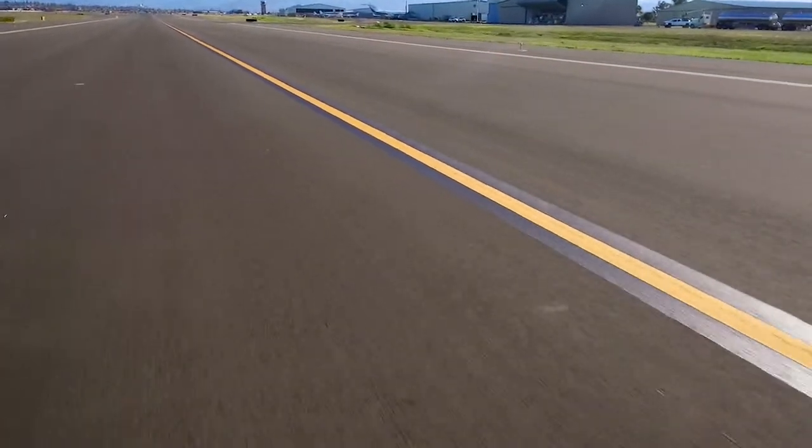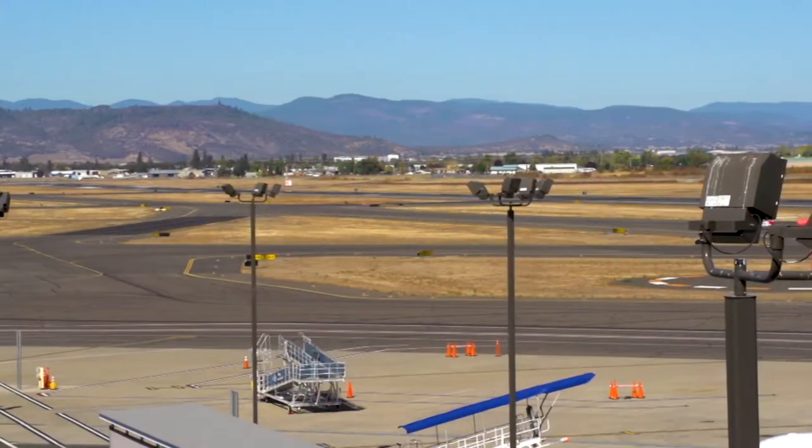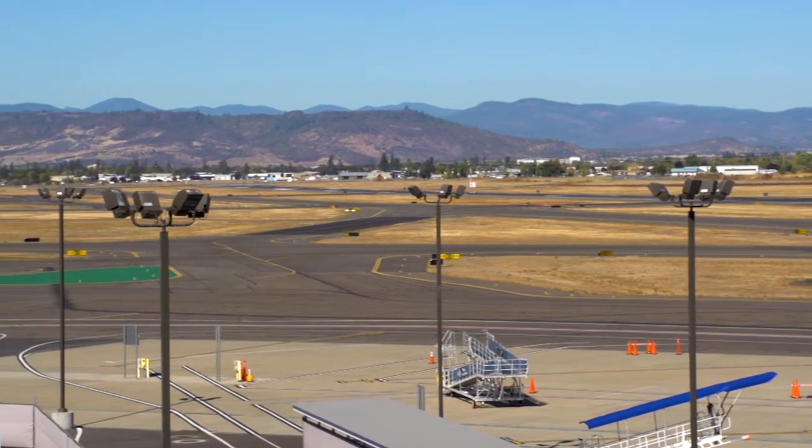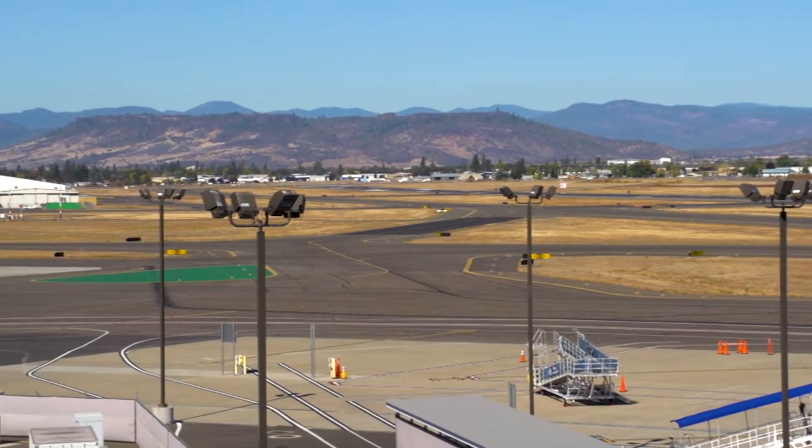The second primary inspection is to make sure that there are no lights that are out and no other foreign objects that we don't see during the daytime. Again, at night we're making sure that all of the lighting is up and functional.